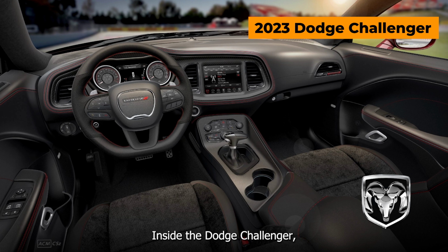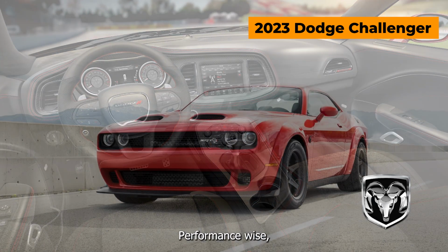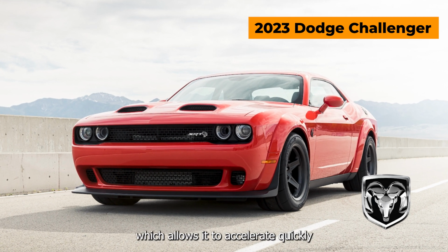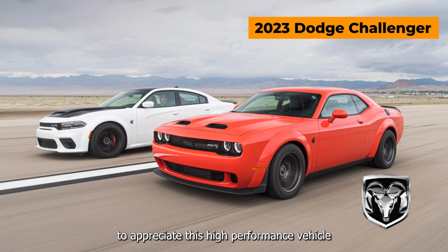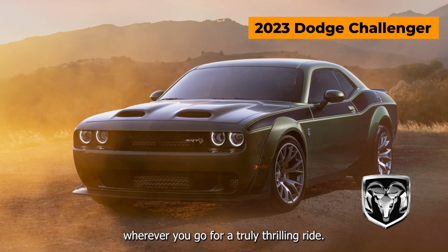Inside the Dodge Challenger, you'll find luxurious interior appointments that provide total comfort and convenience. Performance-wise, the Dodge Challenger delivers impressive horsepower and torque, which allows you to accelerate quickly and handle like a dream. There's no better way to appreciate this high-performance vehicle than by seeing it in person. It's sure to turn heads and make an impression wherever you go.